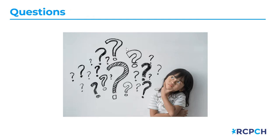How does this translate to IMGs who have worked abroad in very different paediatric systems, but are still taking some time finding their feet in the NHS system? And then the other related question as well is: is working in a paediatric A&E setting considered PEDS experience? So I don't know who wants to take those two.